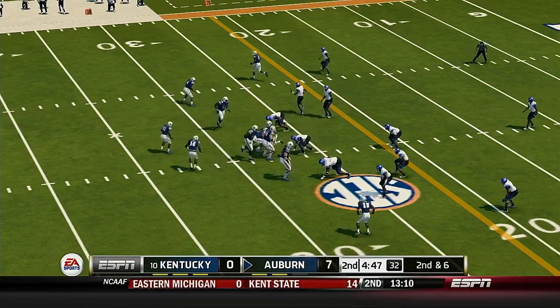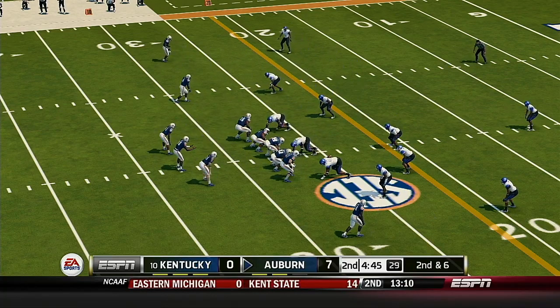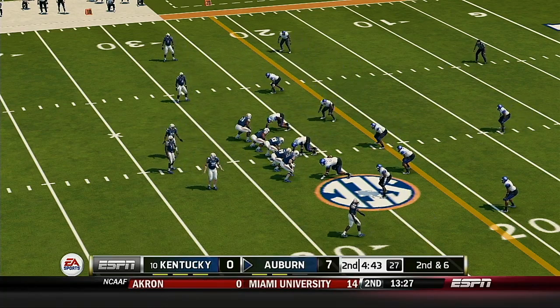I got you, punk. Mike 40, Mike 40. Check, check. He's coming, he's coming. Ready?